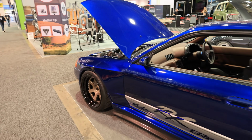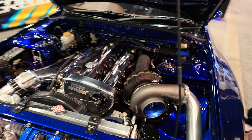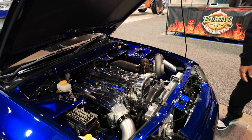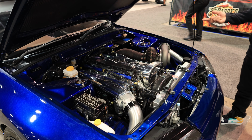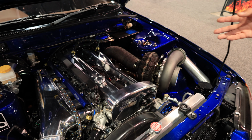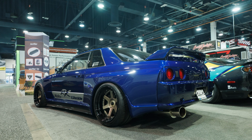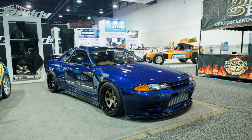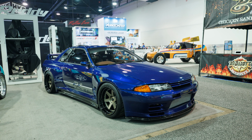What do you think for this one, in this configuration, how much does this make? It's going to be 1,000 to 1,100 to the wheels. And then we're going to start running it, testing it. One thing that Mr. Sakamoto doesn't have any experience with is ethanol. With E85, we could do more aggressive boost, a more aggressive tune, and still keep the reliability of the engine.